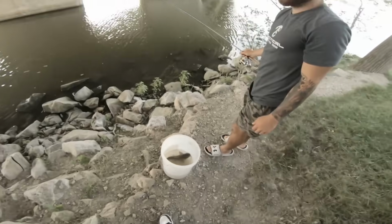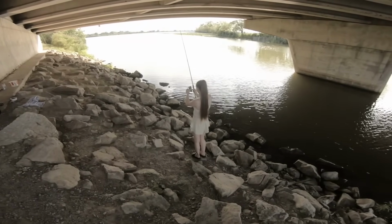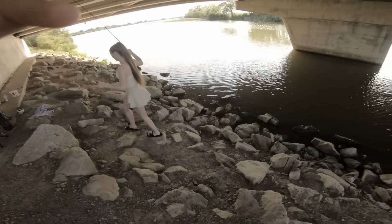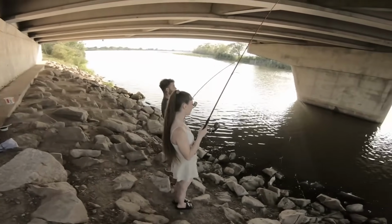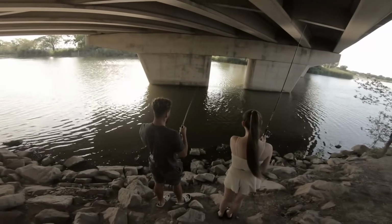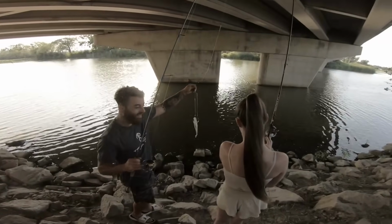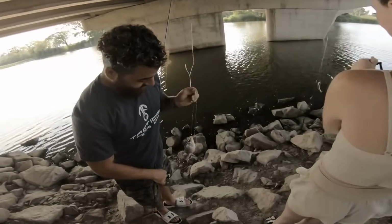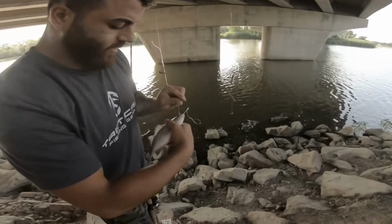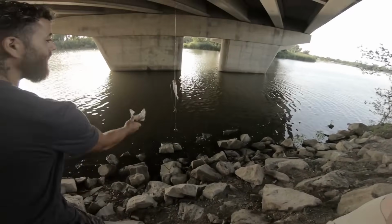All right, go rebait your hooks. Matt, you did it. Oh man, what a pro. Great job. Two white perch. See ya.